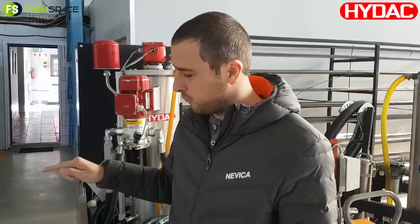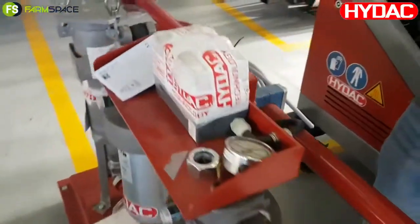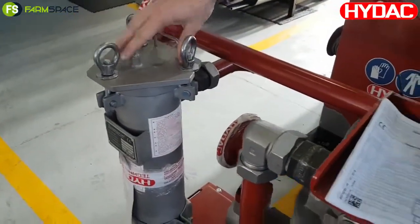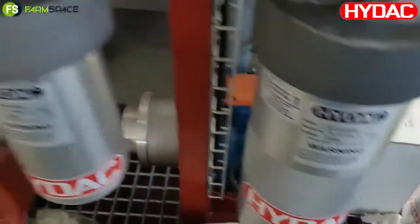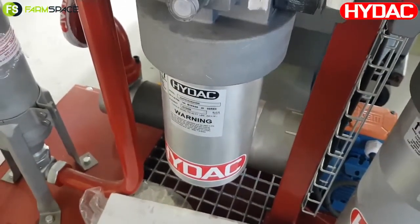At the same time, it's got your main filter and then your coalescer. So what we've got now is a bag filter that runs in front to protect the system. Then you've got your main filter, and then you've got your coalescer. So what the coalescer does, that's the important filter in the system, is it removes the water out of your diesel. And this is done in real time.